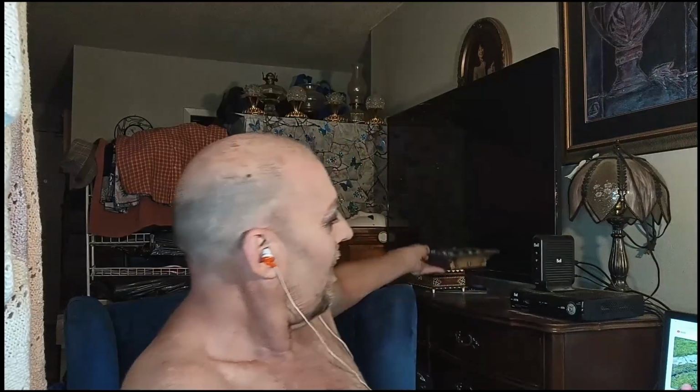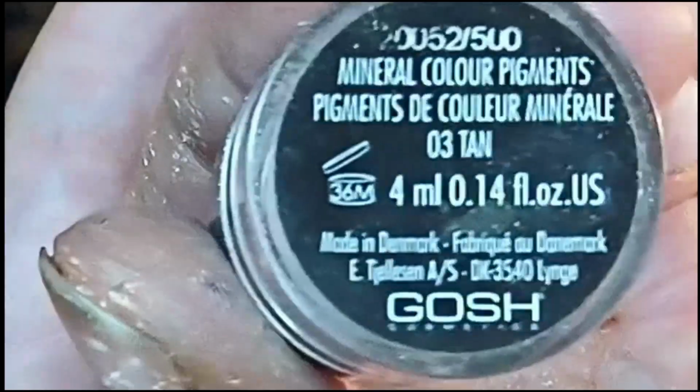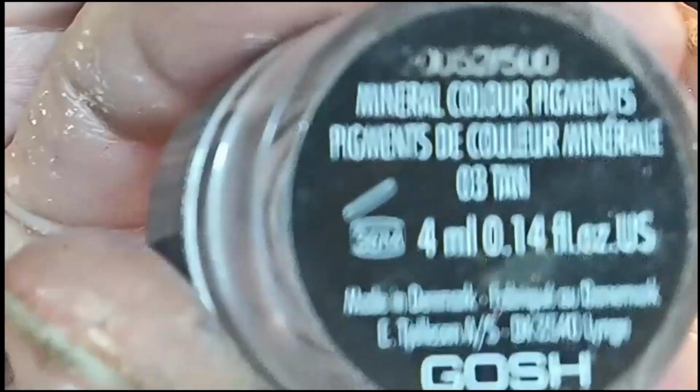Now, again, that means I'm going to find a powder to put on my lips. I just grab this color, whatever it is. It has a different kind of bottom. I don't know. Is that legible? Sparkly.